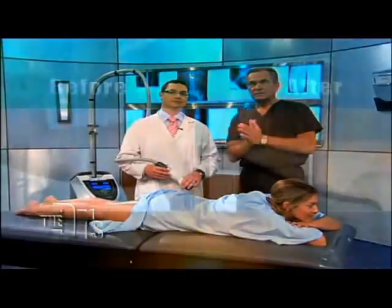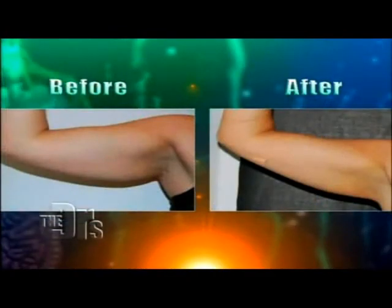Let's take a look at these. This is great for the arms. As you know, arms are a really tough area. Liposuction tends not to work so well in the arms because you have that loose skin, but this is skin tightening on the upper arms. And I think you get a really nice improvement. It's certainly not surgery, but it's great, and the patient was happy.